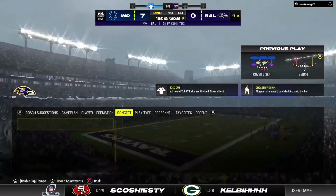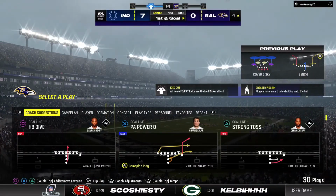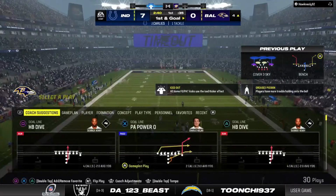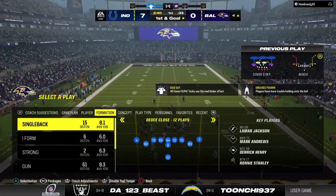How about the Raiders moving the ball down the field? They had a big play a moment ago, followed it up with another nice one here. And before you know it, they're already looking at first and goal.